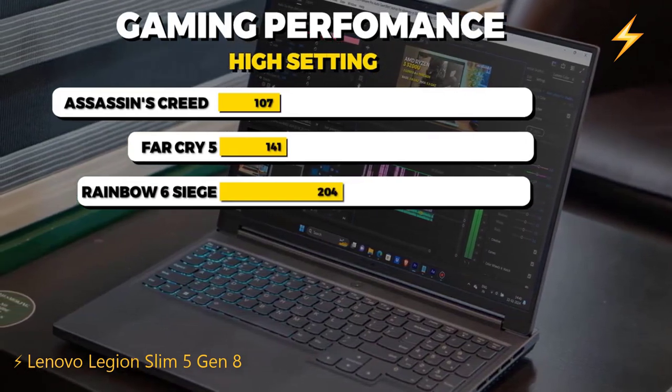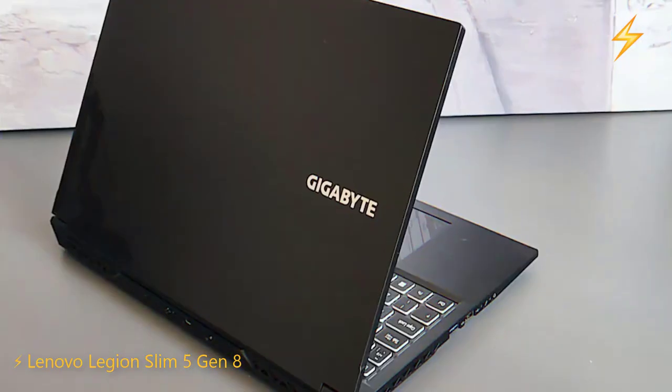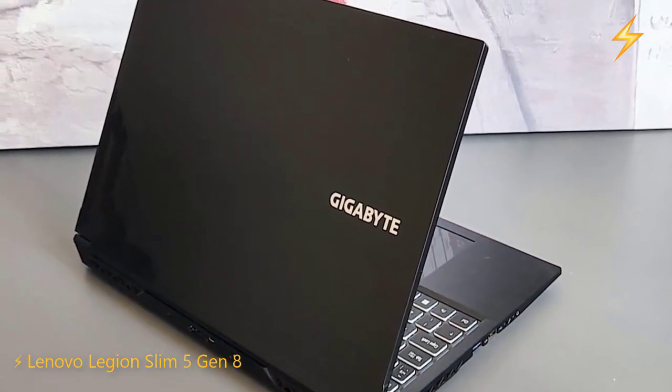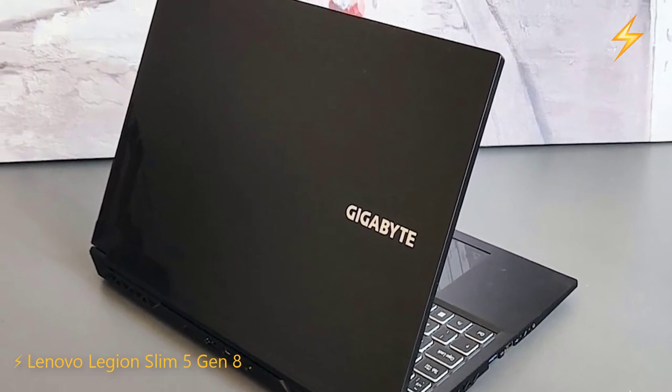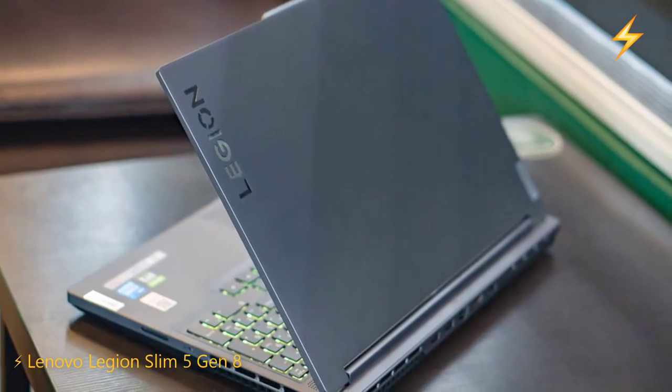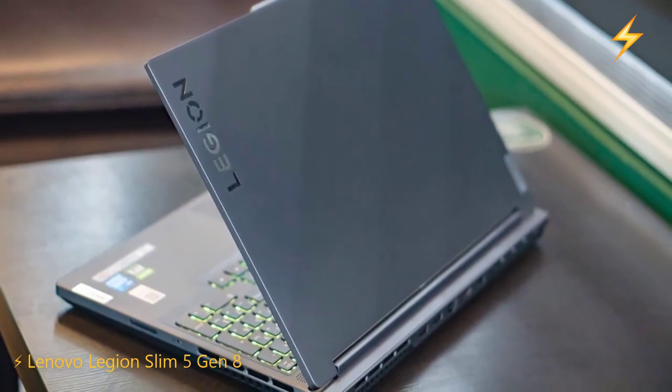I know this laptop has an RTX 4050, and the previous laptop that I showed has an RTX 4060 GPU, but that laptop has 8GB DDR4 RAM, which is not the latest, and this laptop has 16GB DDR5 RAM, which is the latest and more than the previous laptop's RAM.